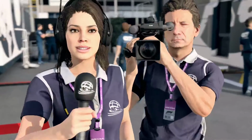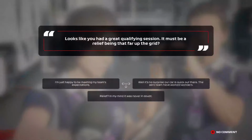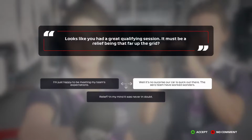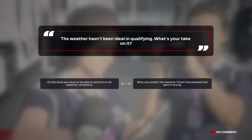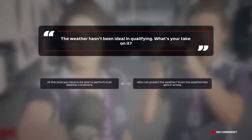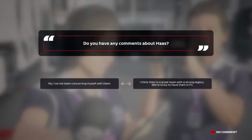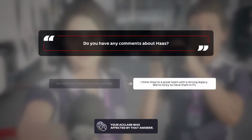Let's have your thoughts. All right. Looks like you had a great qualifying session. It must be a relief being that far up the grid. Let's go to Haas team because I think their morale is down. Want to help them out. That hasn't been ideal in qualifying. What's your take on it? We have to perform at all weather levels, even though I'm kind of good at rain. What do you want about this team? I think they're a great team with a strong legacy.